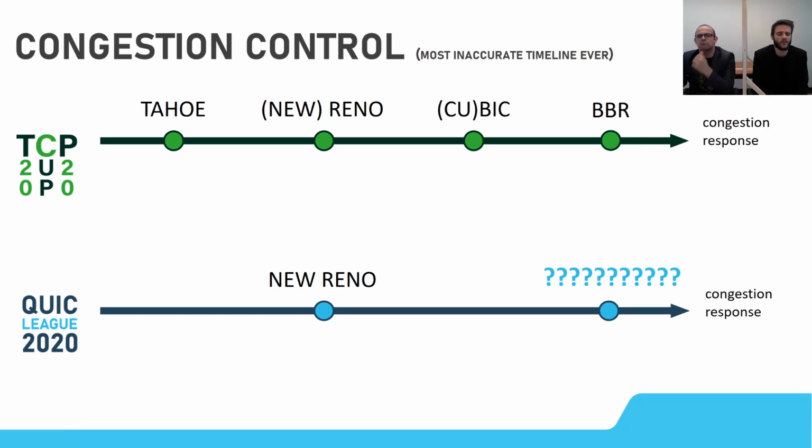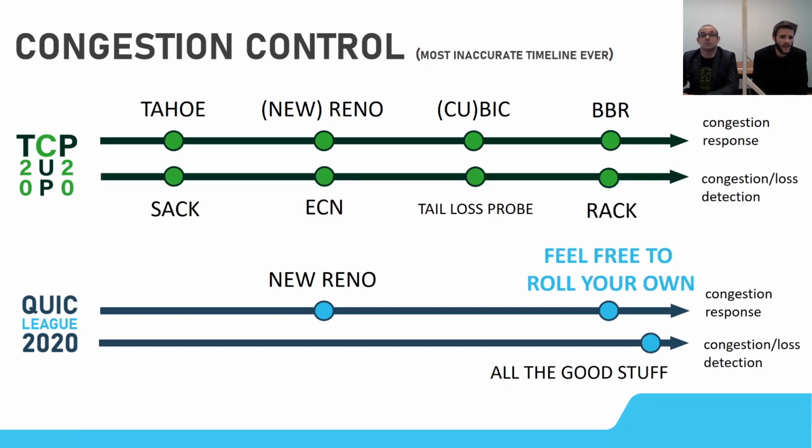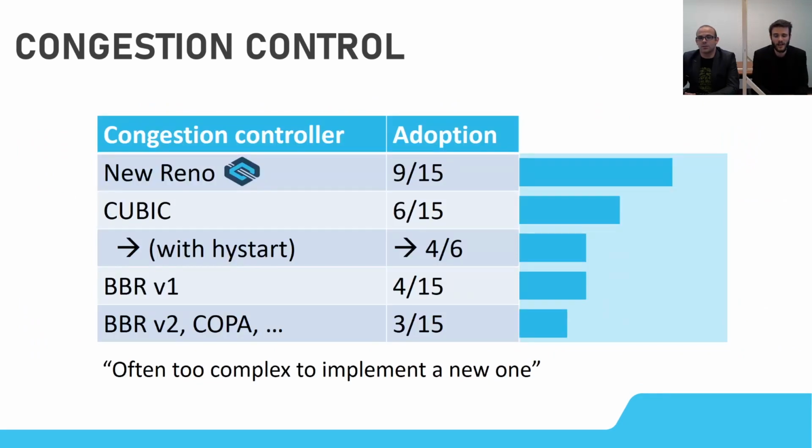But congestion control is more than only the congestion controller. A major part of congestion control is loss and congestion detection logic. And even though the QUIC rule set might be running behind on pure congestion control logic, it does combine all the best of TCP loss detection, which allows big players to implement their own congestion controller or even adapt TCP congestion control to QUIC. And when we look at all our teams, we can see that most implement NewReno, and some go even beyond that with extra options or even implementing multiple congestion controllers.